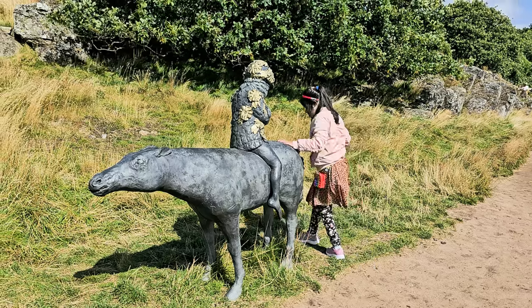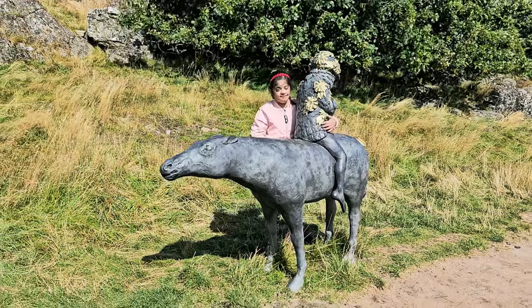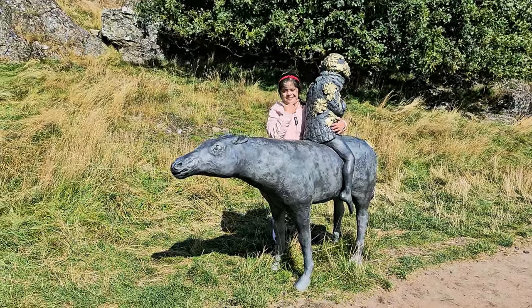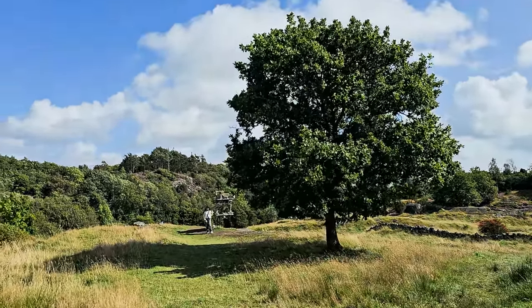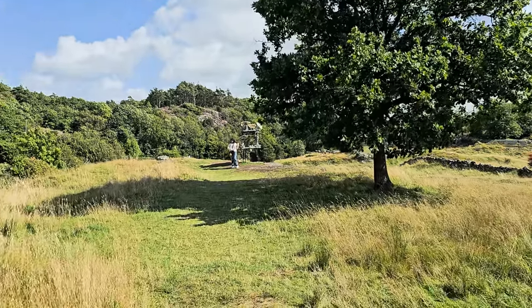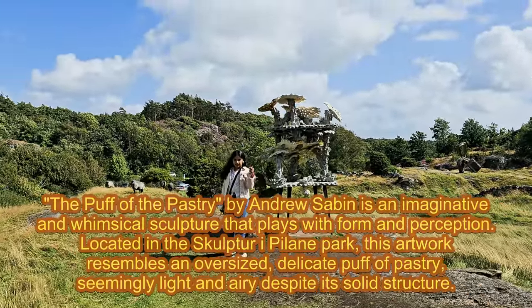And Pilane isn't a typical sculpture park. It's built within an ancient Nordic graveyard that's over 2000 years old. As soon as you step in, you are surrounded by a mix of modern sculptures and prehistoric stones, creating a fascinating blend of past and present.